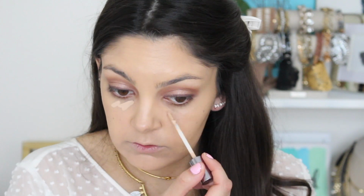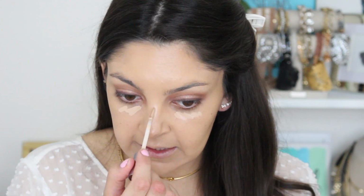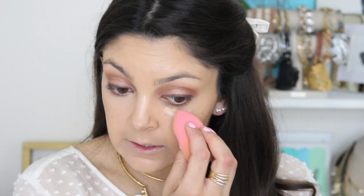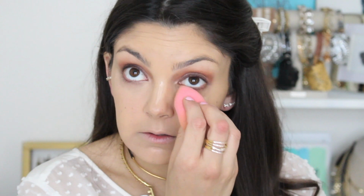Naked concealer in light underneath my eyes, and I don't do too much of this. I just like to lighten, but as I've said, I have some ugly little fine lines that everything seems to gravitate towards, so I don't like caking on the concealer. I just do enough to brighten underneath.